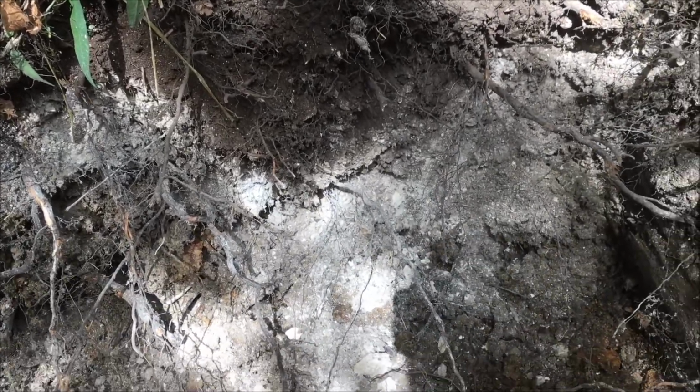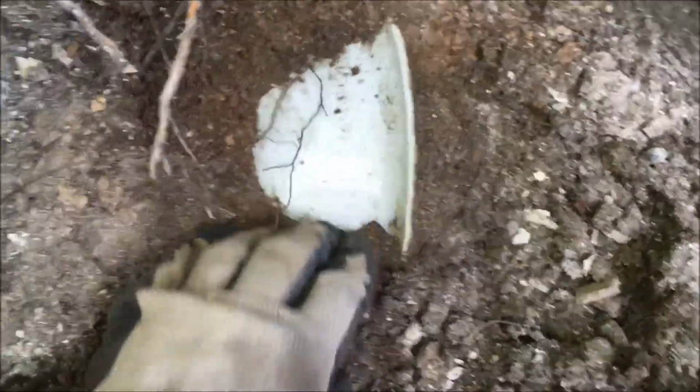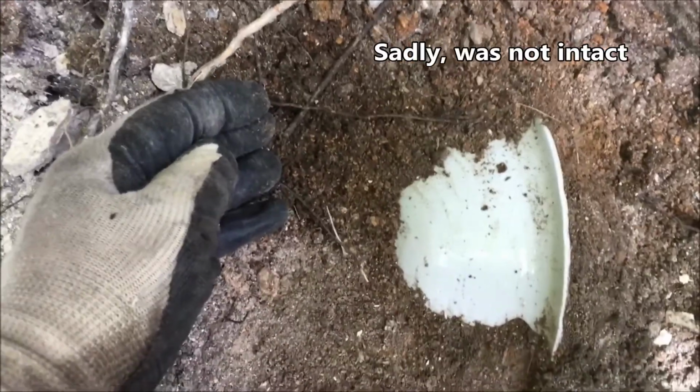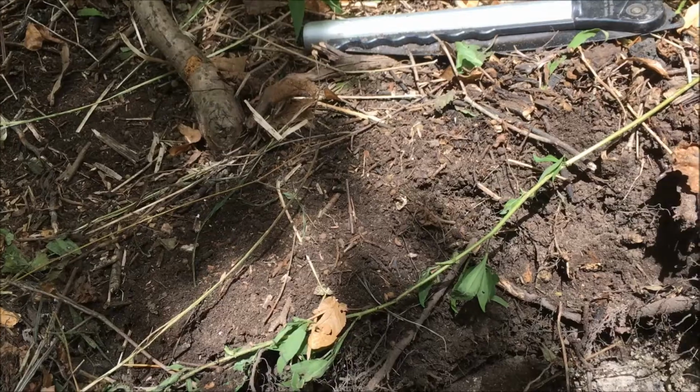Well, it looks like the ash pit was put on top of the privy, because I'm up to ashes about this point, and then we're into a lot of organic matter below here. Now I found this thing, I'm hoping it's intact because it looks intact from here, but it might be a porta-john. It's sitting on top of the old privy material, so let's cross our fingers that it's intact, and I'll get back to you and we'll dig this thing out and see what it is.